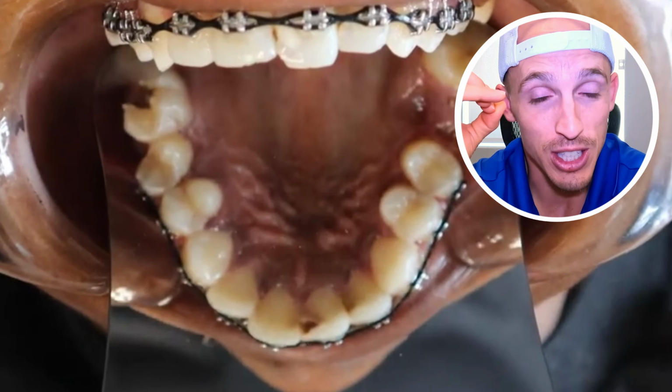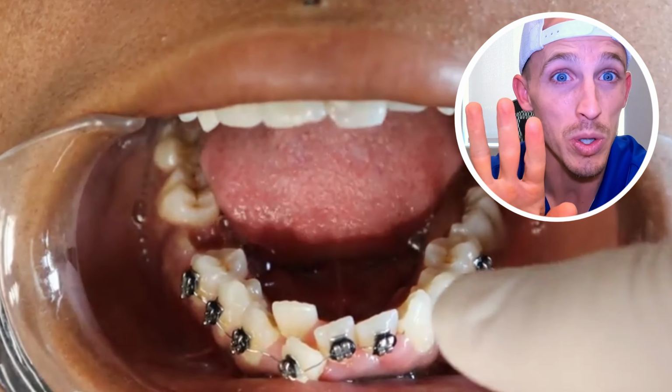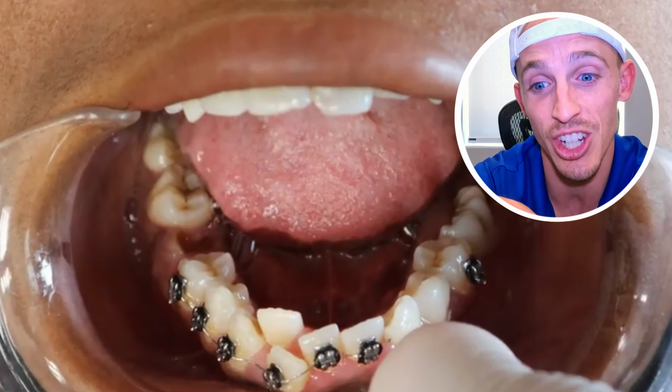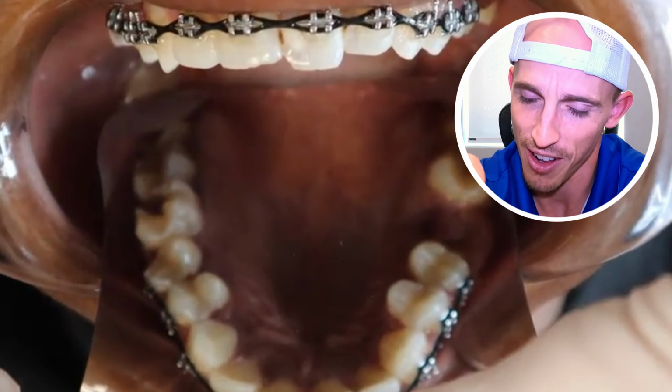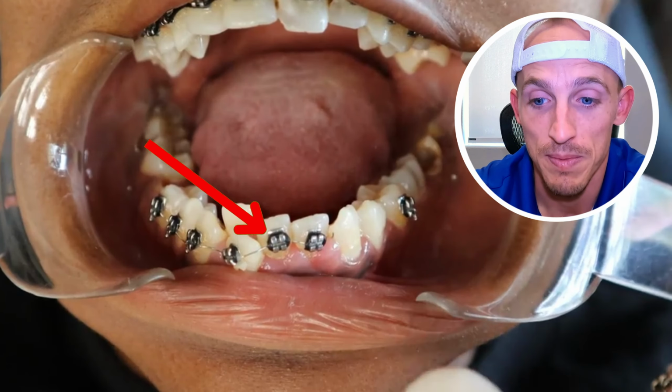The second thing is that we've got this power chain going on the top, and it looks like if you hook the power chain on those very end teeth, whatever they're hooked onto, they can twist those teeth. So especially if they're not big teeth, you don't have a strong wire in there, your teeth can flip out to the side, and you kind of see that on the left side of the screen, that second premolar. Same thing on the bottom teeth.